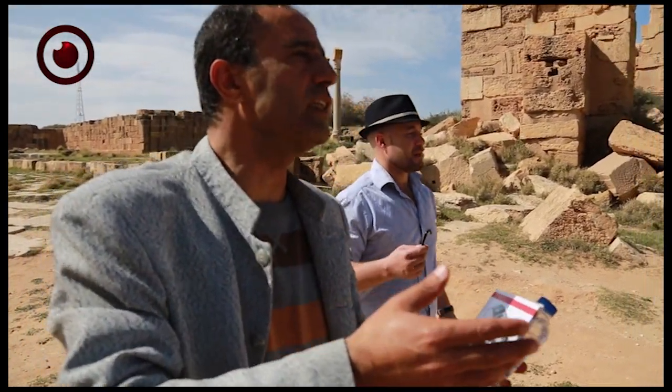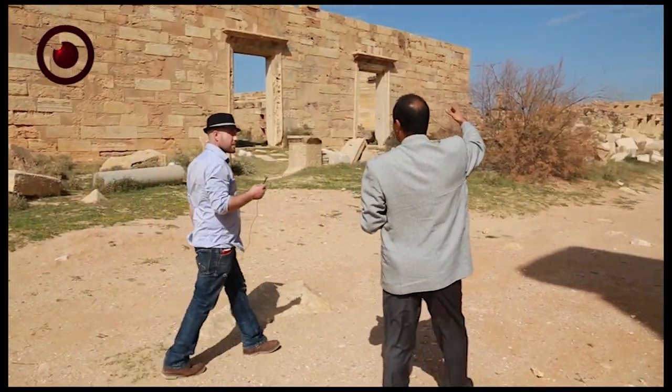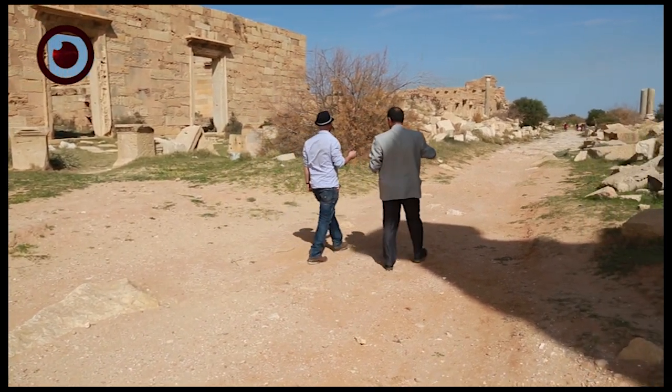Okay, so now that will take us all the way to the biggest place in Leptis Magna, the new forum, or the Severan Forum. This is where the action will take place. Okay, brilliant.